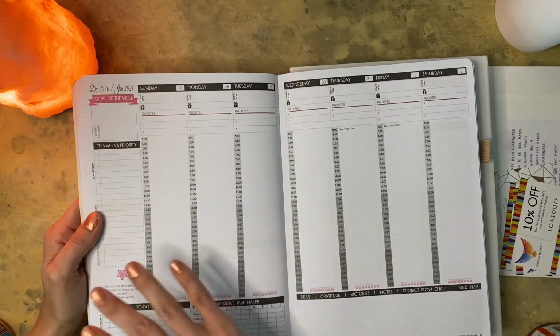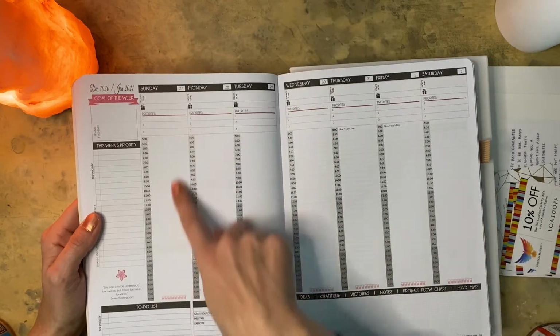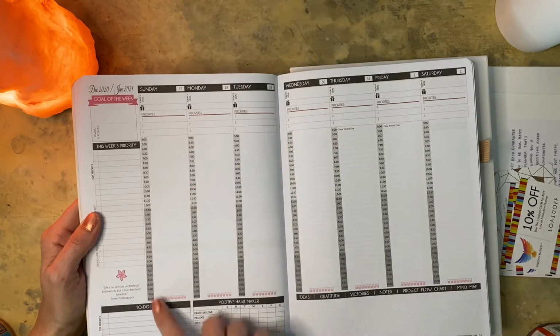And then as you see the week view, you can probably see why I love it so much. I love being able to see the whole week at once. I like having this really long set of hours, so from 5 a.m. till 10 p.m.